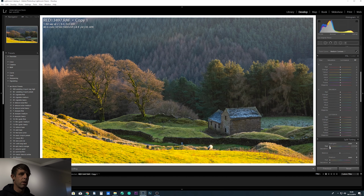First of all, I'm going to come down to my split toning, and I'm going to add some warm highlights to this image. If you drag the saturation slider across at the bottom, it just makes it a little bit easier to get the right colour for your split toning. So this is just adding that kind of orange shade to the highlights, and then I'm just going to bring that down until I'm happy, somewhere around about there. Again, still looking very frightfully garish at the minute, but that is all going to be adjusted now in the HSL. So we're going to be working with these colours, and we're going to be taking some of the colours out of the image to simplify the colour palette a little bit.